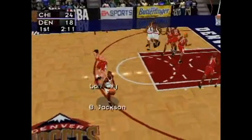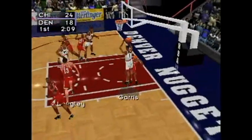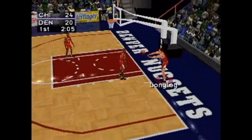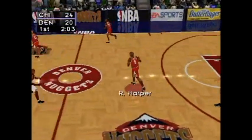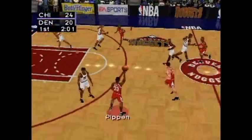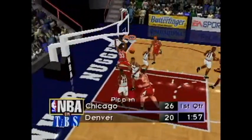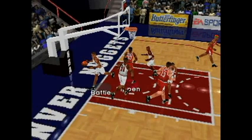Battie to Jackson. The number one. He hits it. The assist by Jackson. Inbound pass to Harper. From center court to Pippen. 2 minutes left in the first quarter. Makes the 360. Let's check out the replay.